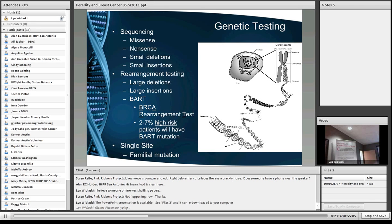In the BRCA test, the test to detect the large rearrangements is called the BART test. Approximately 2 to 7% of high-risk women will have a BART mutation. However, the implications and the cancer risk are the same for women who have a sequencing mutation and for women who have a BART mutation.